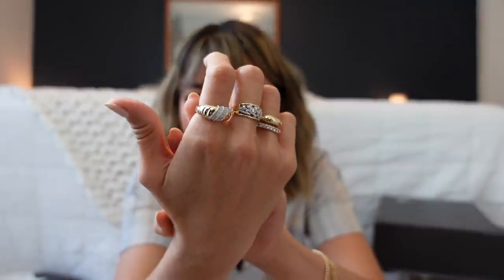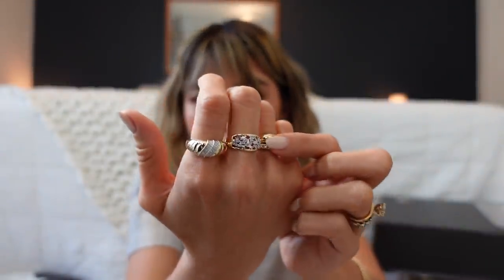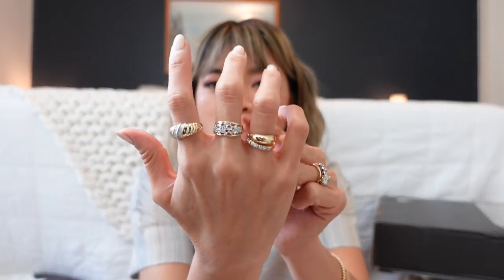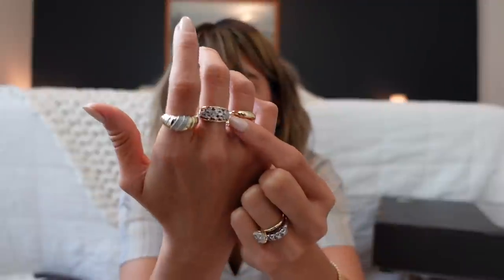Look at that. So pretty. I'm so obsessed with both of these. They're so beautiful, both of them. I love both of them. I think I really like this one the most because it's so unique. This really cool baguette ring. So I love that. So pretty. I honestly just kind of want to wear them all. This is a lot going on here, but we're just gonna roll with it. So it is what it is.